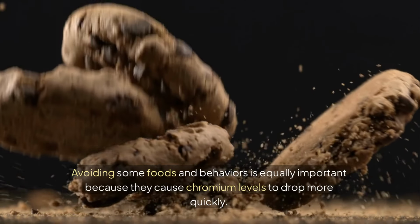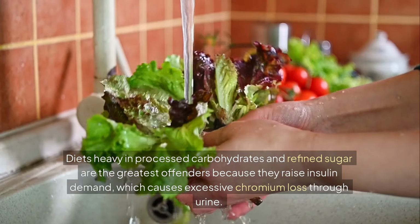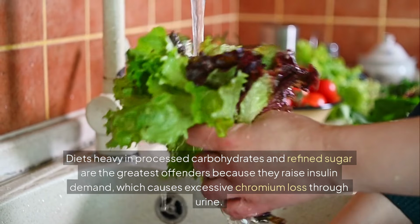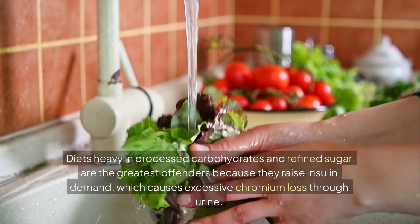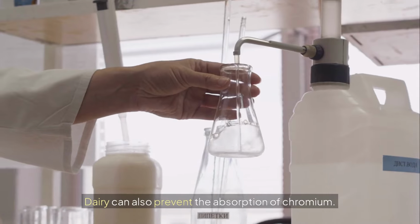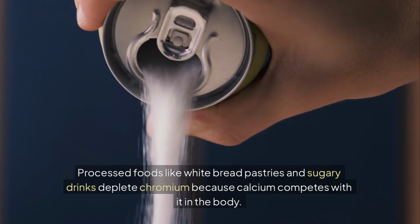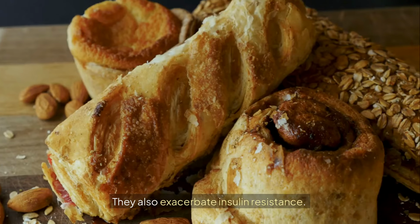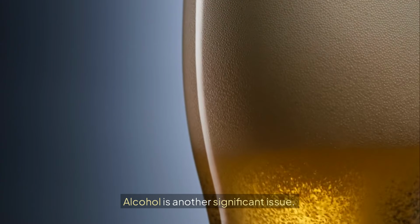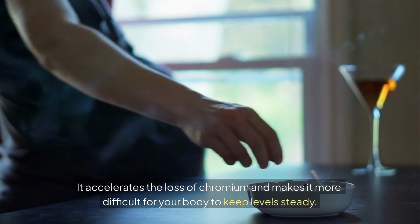Avoiding some foods and behaviors is equally important because they cause chromium levels to drop more quickly. Diets heavy in processed carbohydrates and refined sugar are the greatest offenders because they raise insulin demand, which causes excessive chromium loss through urine. Dairy can also prevent the absorption of chromium. Processed foods like white bread, pastries, and sugary drinks deplete chromium because calcium competes with it in the body. They also exacerbate insulin resistance. Alcohol is another significant issue. It accelerates the loss of chromium and makes it more difficult for your body to keep levels steady.